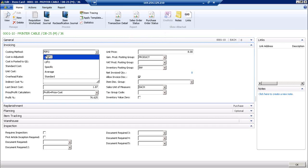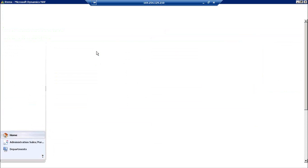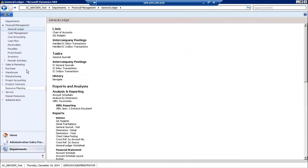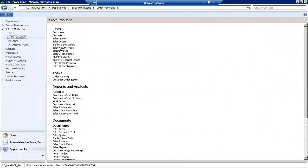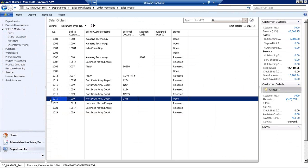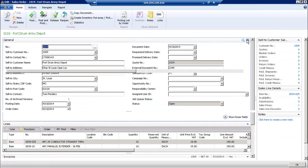So in the system, you can have FIFO, LIFO, specific, average, standard costs. So you're defining for this item typically how is it costed. For most of our clients that are drop shipping materials, what happens is the cost is coming from the PO. So let's go back to that sales order to explain the details of this. So I'm going to go back into the sales order, and we'll pull up the item.